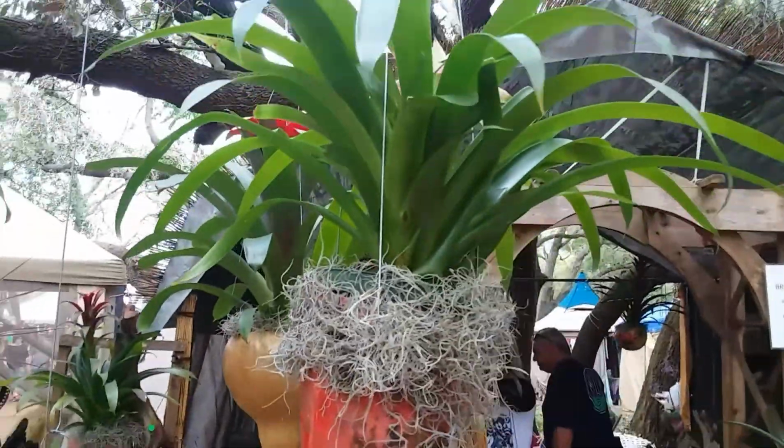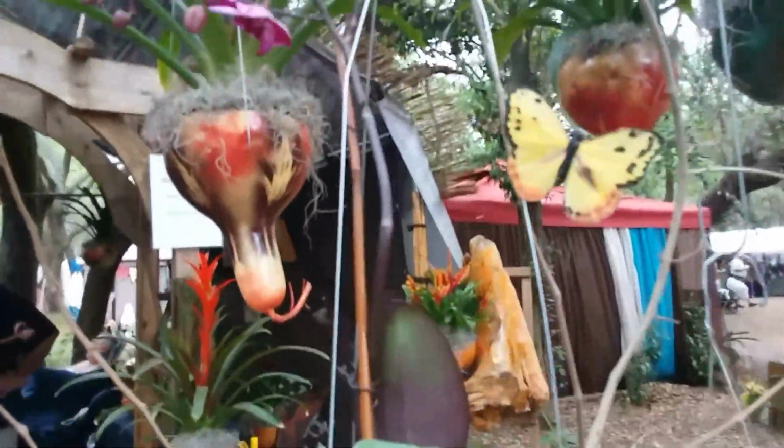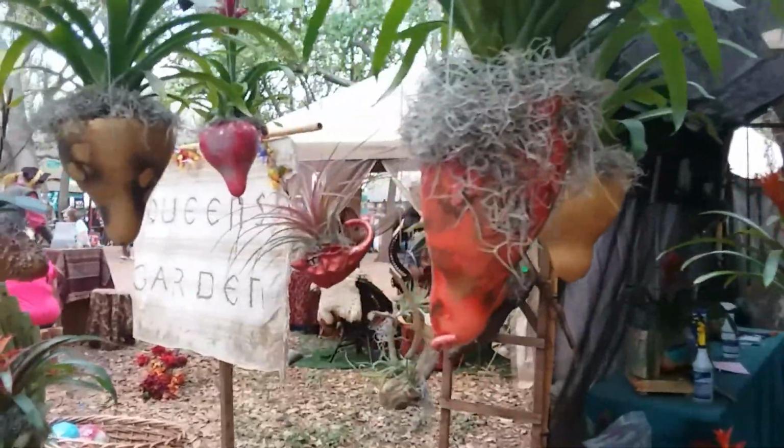It's a really cool air plant shop. And once again, I don't have the wide angle lens on, so you can't see everything in one shot. So I'm just going to have to make it a little shaky. Orchids. Don't know what that is. Once again, don't know. So basically just air plants, but I don't know what air plants are.